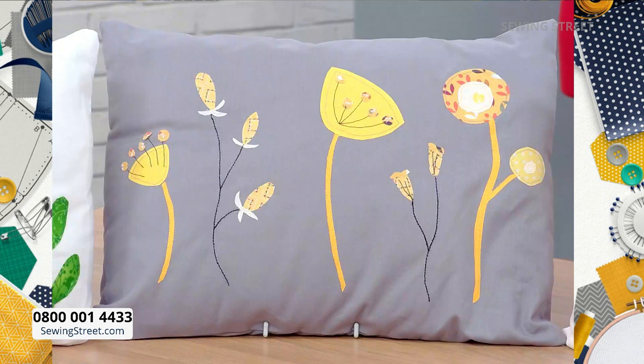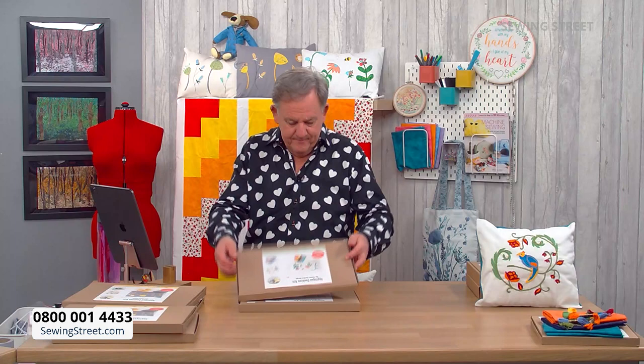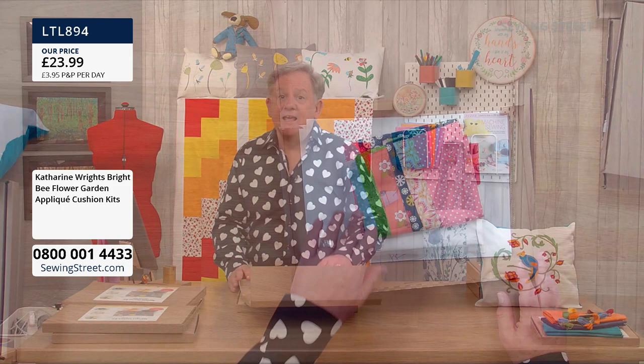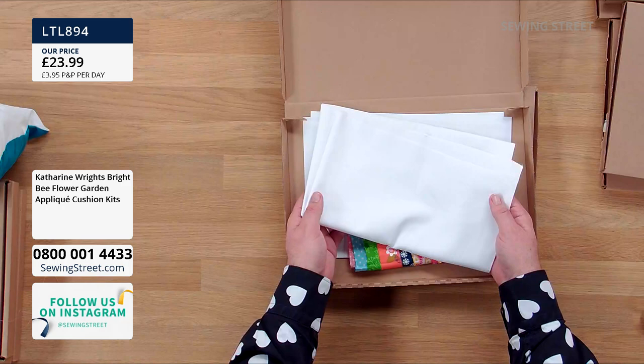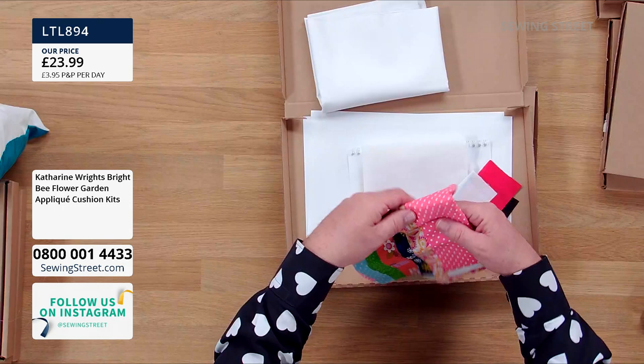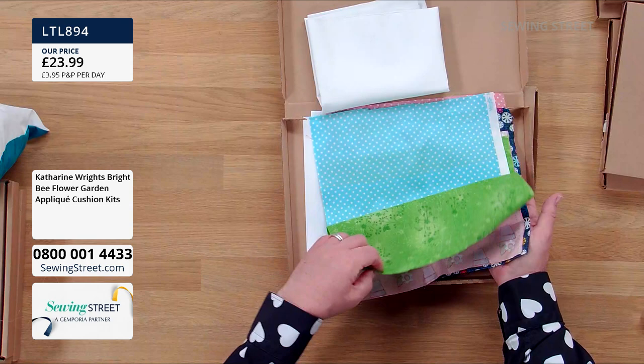So shall I show you the bundles that we've got for sale? This is the Brights one that's going to be demoed. It's a different pattern to the others. Everything you need, apart from the cushion pad, is in here. You've got your white fabric, so you can make the front and the back of the cushion, whether you do an envelope back or a zip back, it's up to you. These are the fabrics that you'll get in the kit. They're beautiful. You get the pink dot, the butterflies, the snowflakes, the plant pots, green, and then the blue dot.